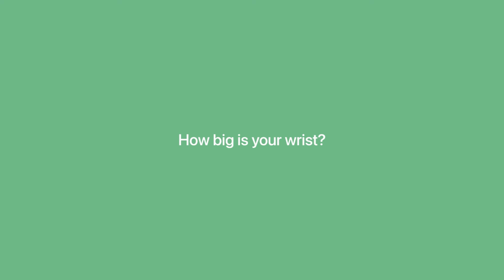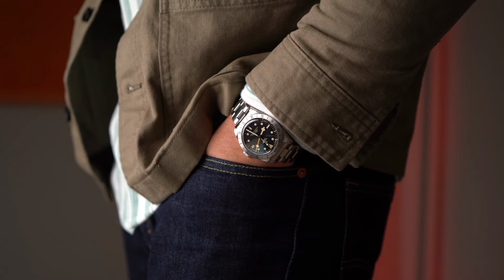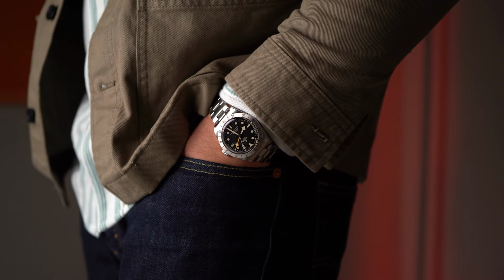Question: how big is your wrist? Answer: go f*** yourself. But for those new around here, my wrist is just over 7 inches, 7 1/8 inch, that's 18 centimeters.